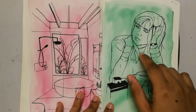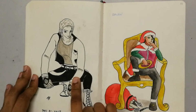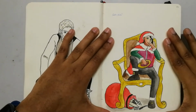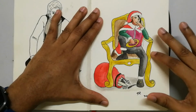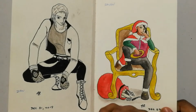I really love how this one came out, especially with the green background. It came out really nice. Zen, because she's cool. Raven, I still hadn't figured out her design yet. I have figured out completely what I want her to look like, so this is an older version. But yeah, we were doing Christmas themed drawings, so I drew Santa Claus.